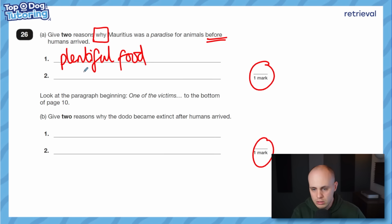As an adult, by the way, I quite often flick my eyes back to the question just before I move on and just double check that I definitely answered the question and I didn't slightly change it in my head and therefore answer a question that doesn't exist. Next bit. Look at paragraph, blah, blah, blah. Give 2 reasons why the dodo became extinct after humans arrived.